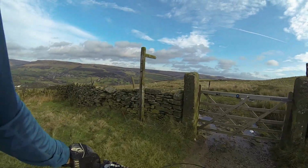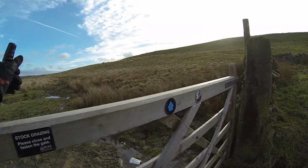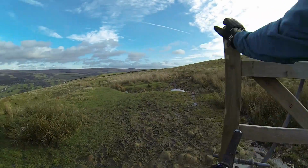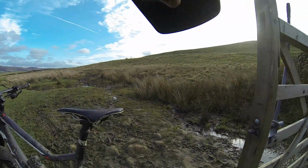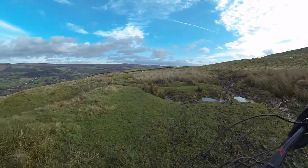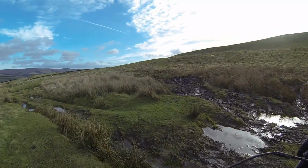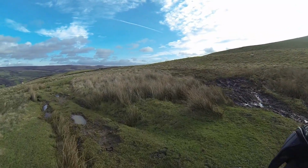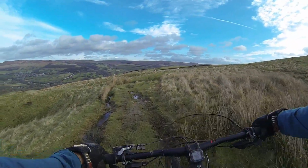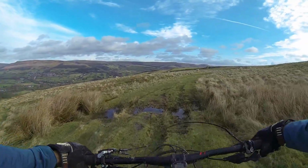Oh, wow, that's fast. Whew. I thought I'd pop my back tyre. There's one section there when I went over the little river that's formed. I thought my back tyre had gone, properly bottomed out, but I guess that's the reason why you run tubeless.